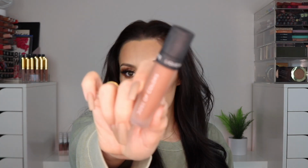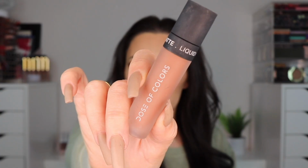Here, this is the Makeup Forever Versatile Chestnut Lip. Well, it's an all over artist. What is this called? Artist color pencil. So it could be used multiple places. I'm going to use the lipstick that I've been using lately, which is Dose of Colors Cork.